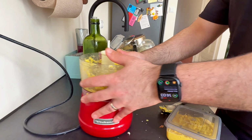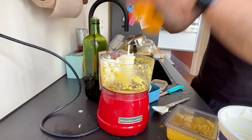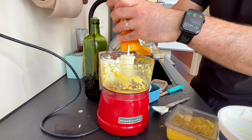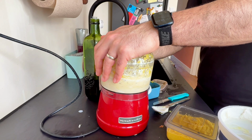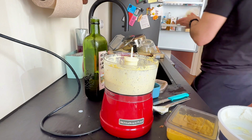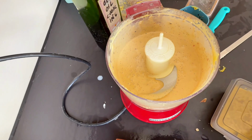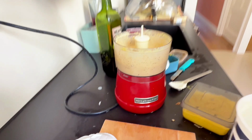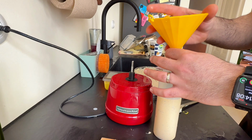Bonus thing for everyone, you will always be left with some ginger garlic paste in your blender, and instead of throwing that out, make some ginger garlic mayo. I added some mayo, some yogurt, some mustard, and eventually added some wasabi mayo as well, and of course some spicy sambal. Got this amazing beautiful color. Put the date on it and then put it in the fridge.